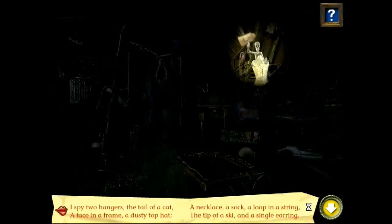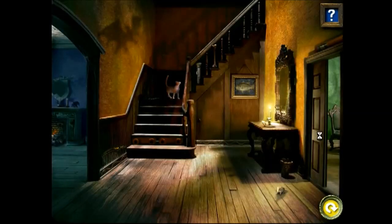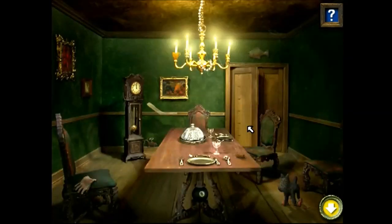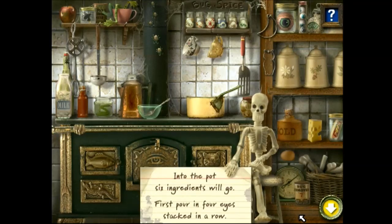Here's the last ingredient. Take a good look, then go to the kitchen. You're ready to cook. You found everything you need to make shrinking soup. Yum! Into the pot, six ingredients will go. First pour in four eyes, stacked in a row.